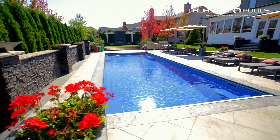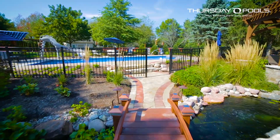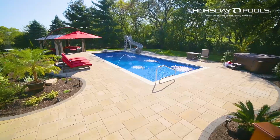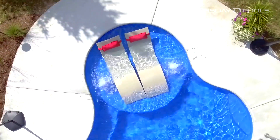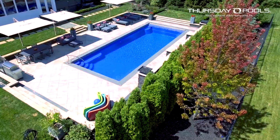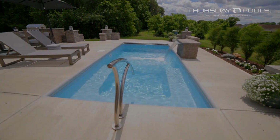It's also the key component of the most durable and elegant swimming pools on the market, Thursday Pools fiberglass pools. The flexibility of fiberglass allows us to create incredible features in our pools, such as tanning ledges, sun shelves, benches, and play areas. It also allows for a great variety in shapes, sizes, and finish colors. Let's take a look at how we make it.